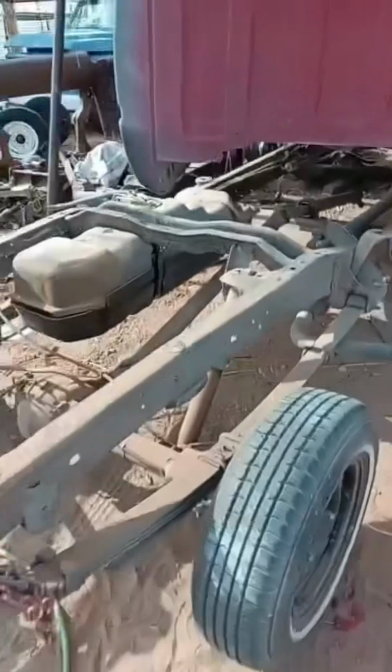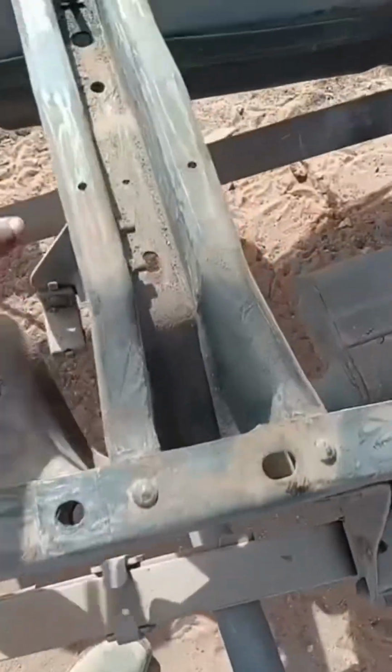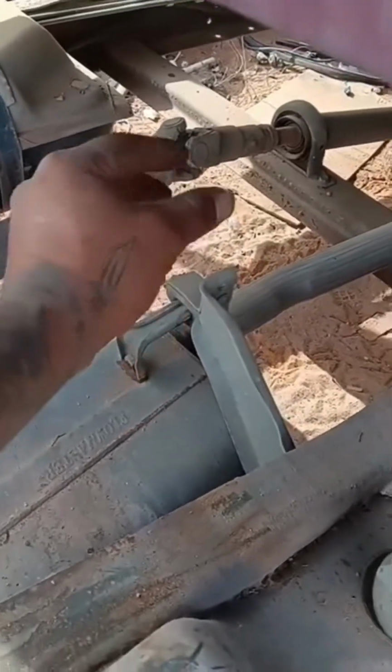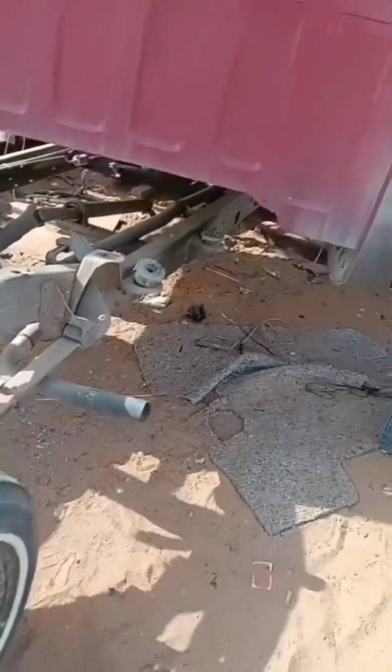Hell yeah. So for sure I'm gonna be using the small tank. And then this drive shaft, I already measured it. I'm gonna have to break this joint and then join the front of the drive shaft from the other truck. And it should be golden.